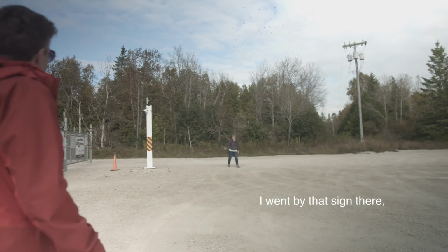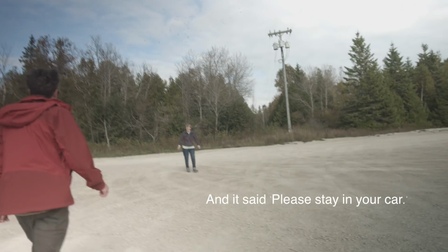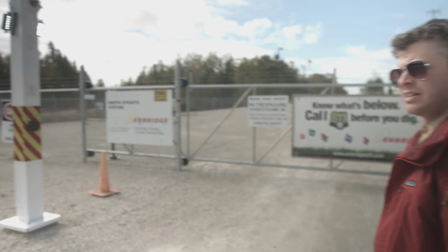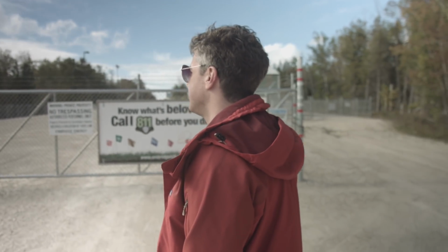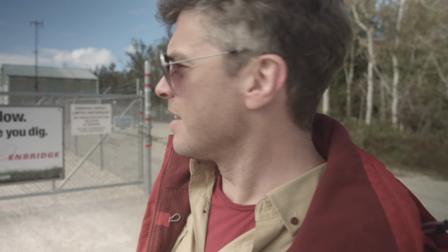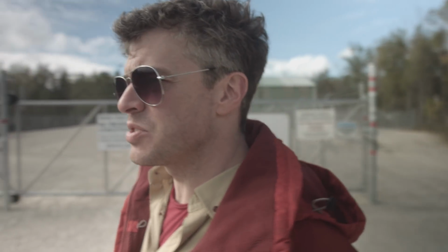What was that? I went by that sign there, that post, and it said, please stay in your car. Please scan your card. Indication that this is a high voltage fence, this is as far as we go. Please scan your card. Thanks.